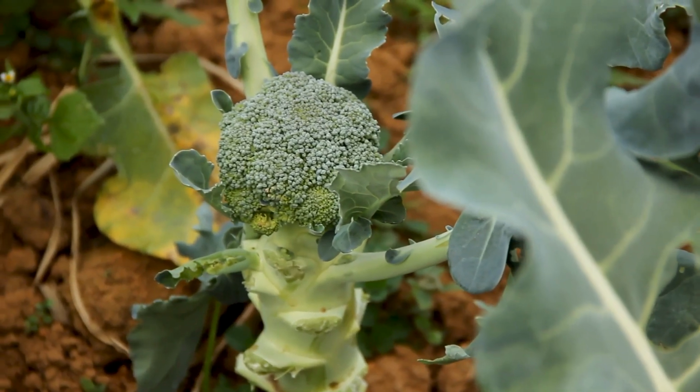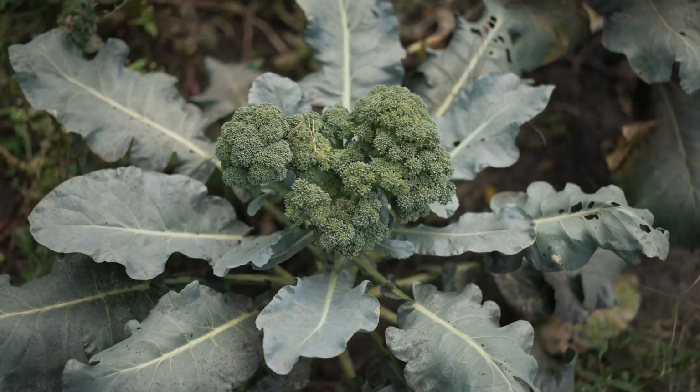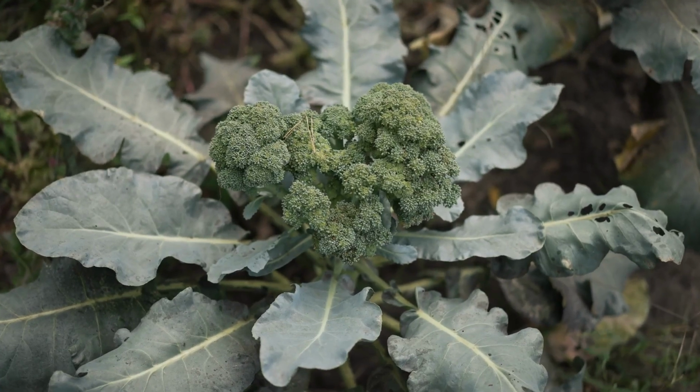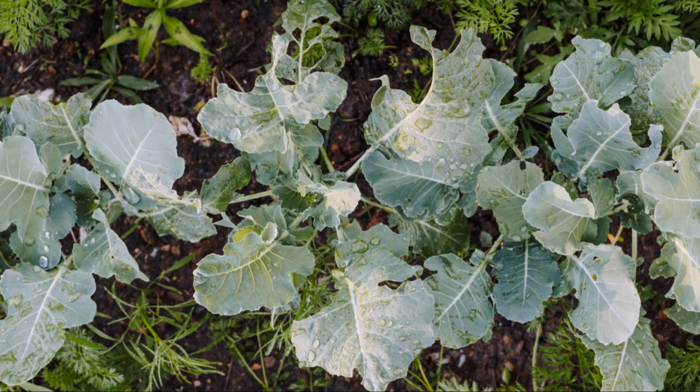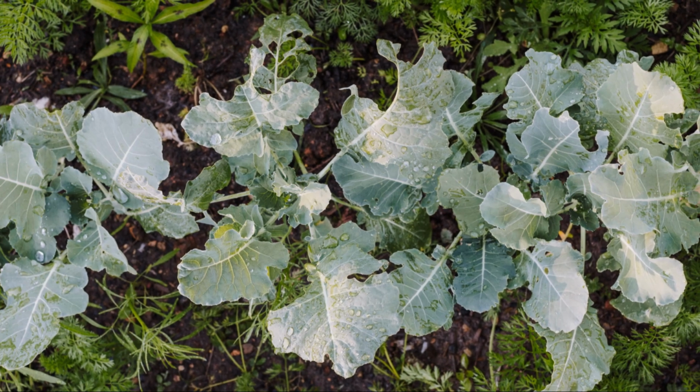Up next, let's talk about broccoli. Calabrese broccoli is a fantastic choice for early planting because it's a cool season crop that thrives in the cooler temperatures of spring and fall. Broccoli prefers cooler temperatures, ideally between 60 to 70 degrees Fahrenheit.